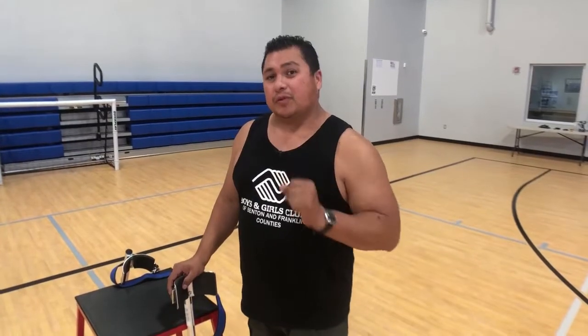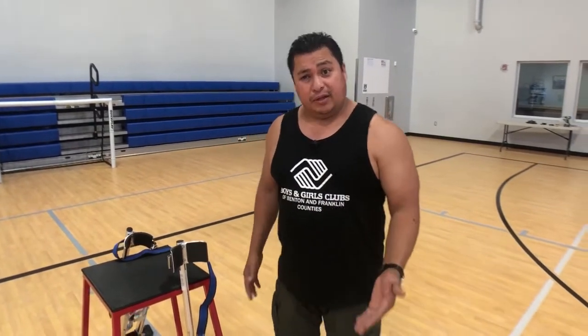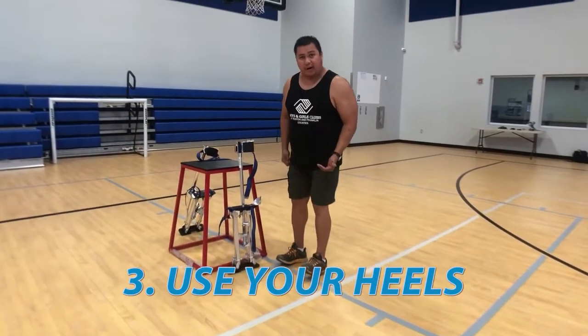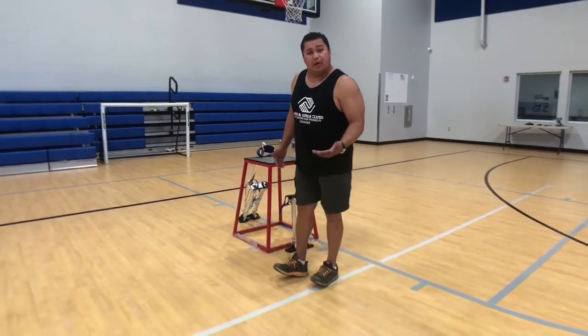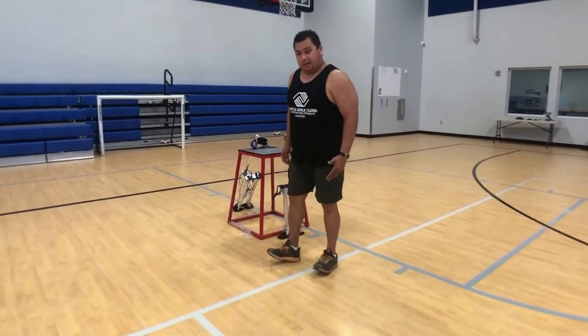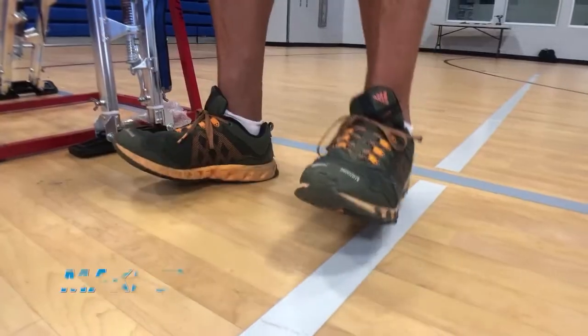Tip number 3, when you start walking on stilts, it's gonna be different than when you walk normally. So what you wanna do to start, with no stilts, lift the point of your toes and start walking on your heels. And that's pretty much how it's gonna feel when you're walking on stilts. When you're on stilts, you gotta keep moving in one spot, just to keep your balance.